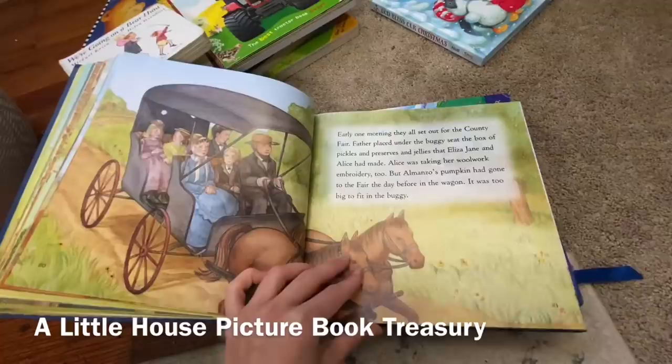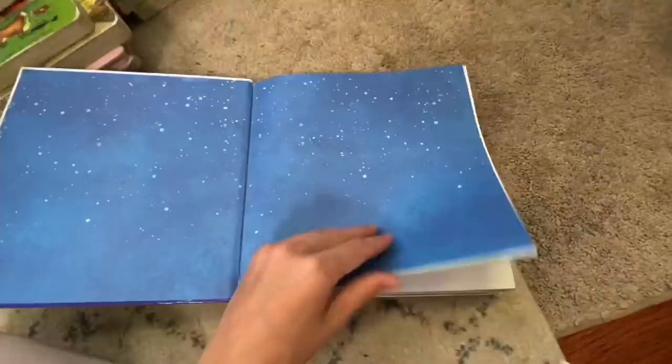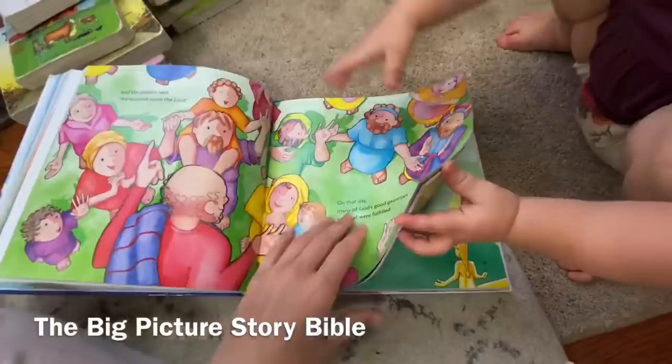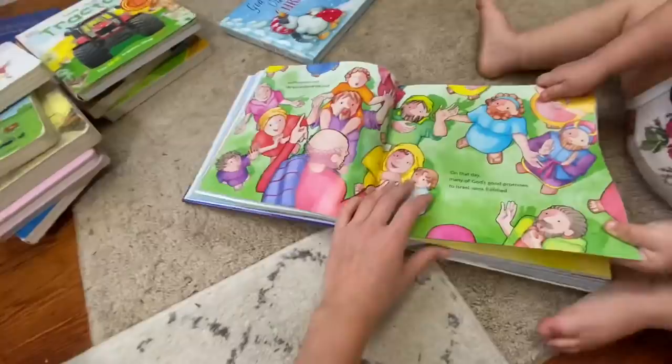So super fun. We've tried out a lot of different storybook Bibles, and this one has been our favorite. It just highlights from the creation of the world and all the way through the Old Testament, the New Testament. You wanna see it, Ivy? It's very well done. It's very God-centered and very true to the main ideas of the text of scripture.